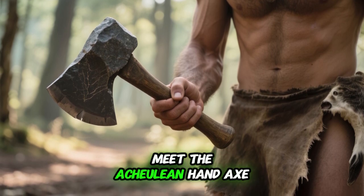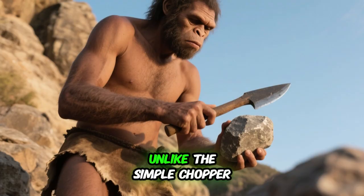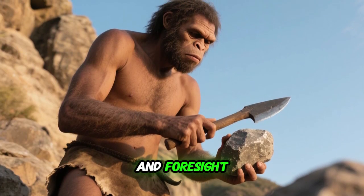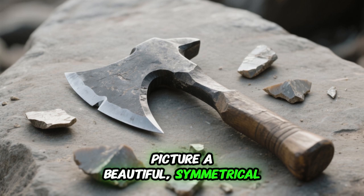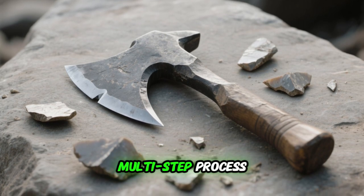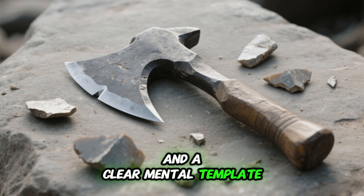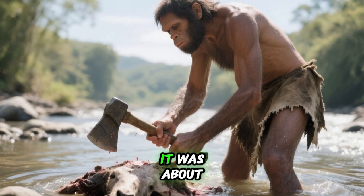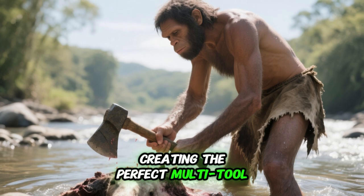Fast forward a few 100,000 years, and the toolkit gets a major upgrade. Meet the Acheulean hand axe. Unlike the simple chopper, this was a tool of design and foresight. Picture a beautiful, symmetrical, teardrop-shaped stone. Creating one required a multi-step process and a clear mental template of the final product. This wasn't just about making a sharp edge, it was about creating the perfect multi-tool.